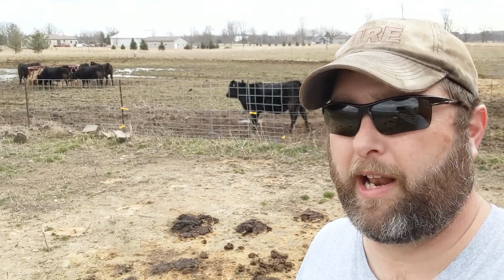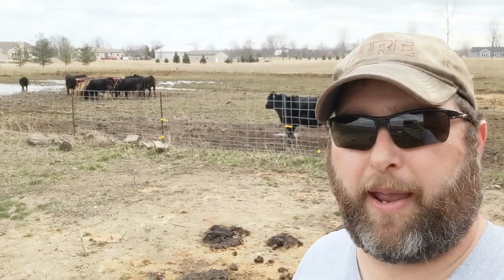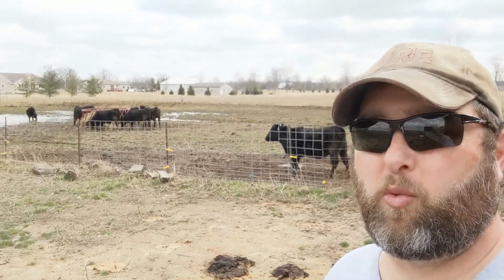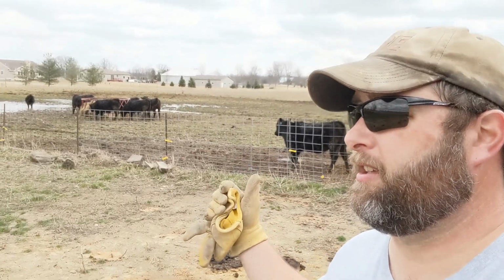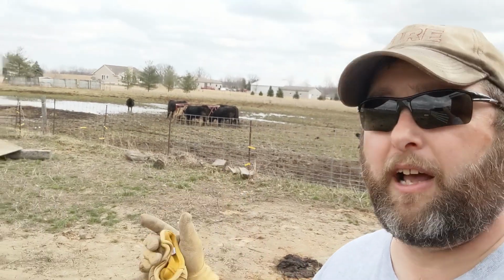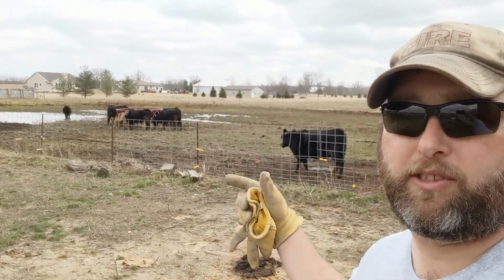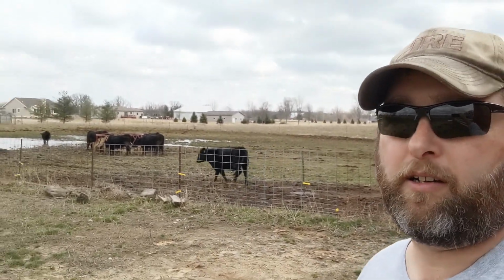One of the things I want to point out is this time of year, if you look behind me, you can see the pasture that the cattle have been in all winter, and it looks pretty beat up. It's muddy, the ground is wet. I don't want them out on the pasture because they're gonna tear it up and make it look like this. So we're feeding out the round bales, and unfortunately, this is what it's gonna look like until I can get them out. And once the pasture starts growing and I can get them out on pasture and they can start grazing, and we do our rotational grazing.